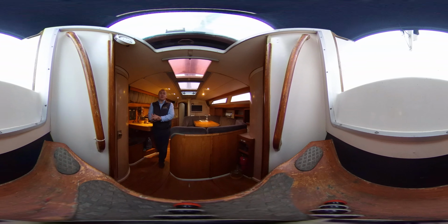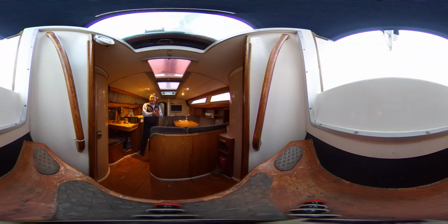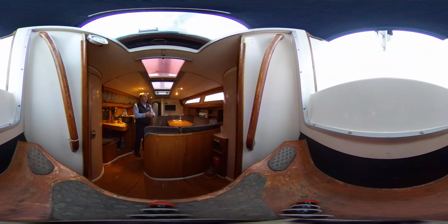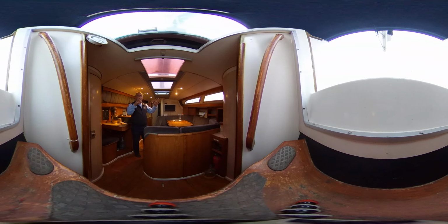Hello everybody, this is Tim from Boatshed Brokers, and I'm going to take you for a tour around the interior of this Jeanneau Sundance 36, so you can see her layout, how big she is, where things are, et cetera, in glorious virtual reality. So what does that mean for you?